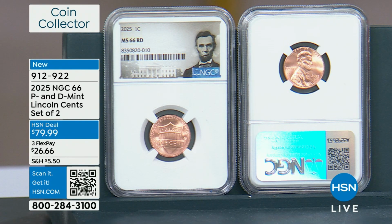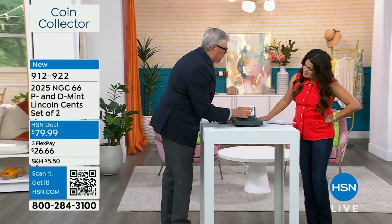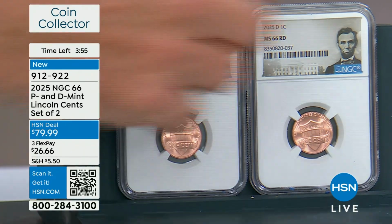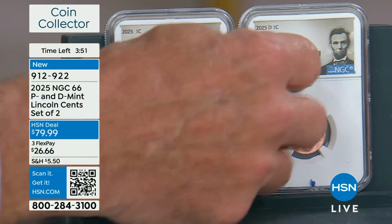And so now I've got the very last Lincoln cents. You get a Philadelphia Mint and a Denver. You get both coins, by the way. Oops, get that off there. You get both the Philadelphia and the Denver for the $79.95. Perfect. I've seen these out here at $99.95, $129.95. They are difficult to get. You get both coins, both Philadelphia and Denver.